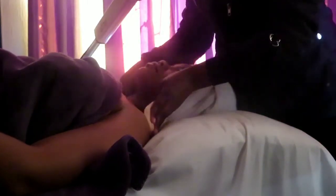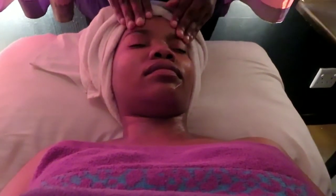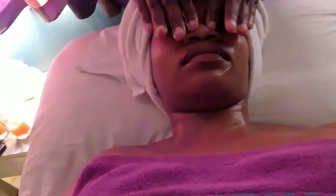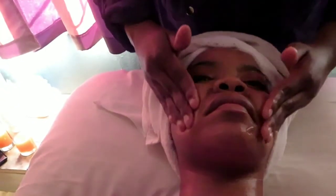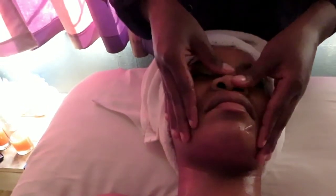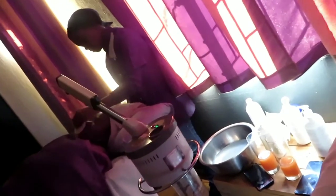Steaming and putting some water in some of the products. Now the therapist gently massages my face with some of the products, and they're going to apply, or already applied, the facial mask and probably going to leave it to dry. And that's Yandie having a face steam as well.